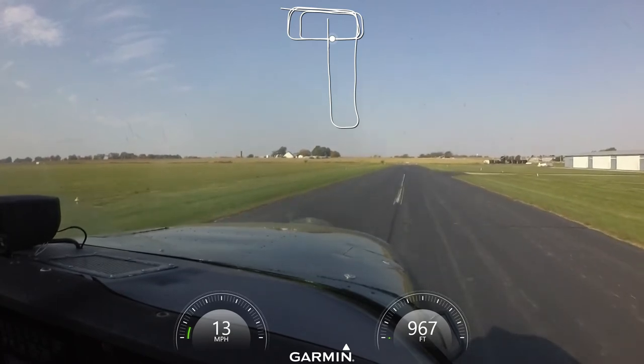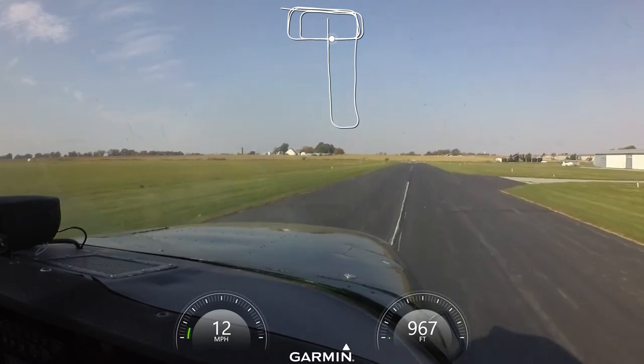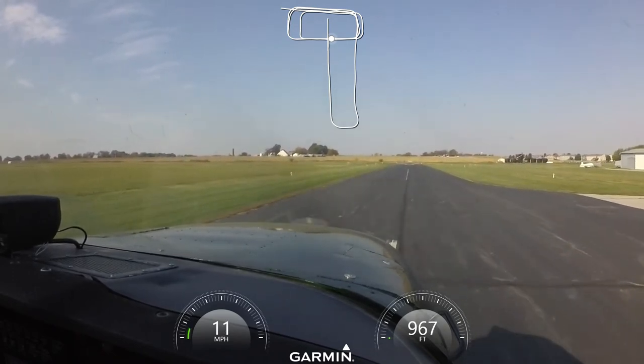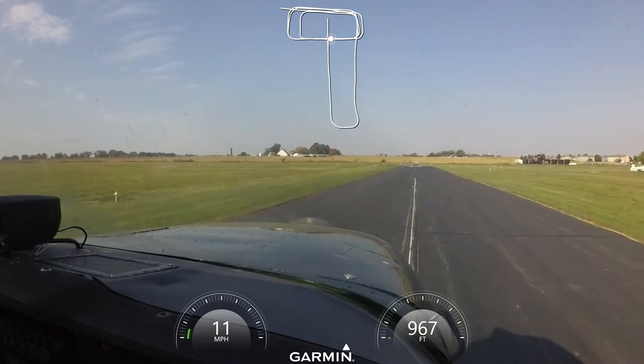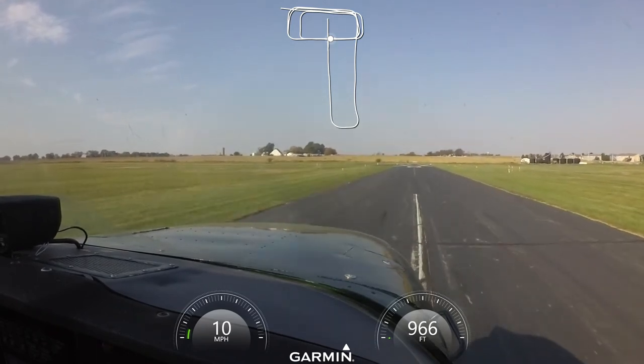My last Warbird ride was in a T-6. There's a big brother to that, I guess, huh? Oh, that's cool. Is that on that or on your phone? On my phone.